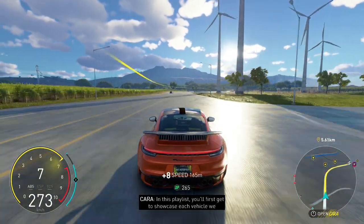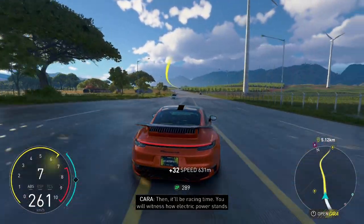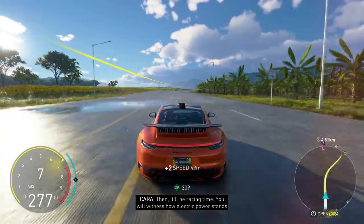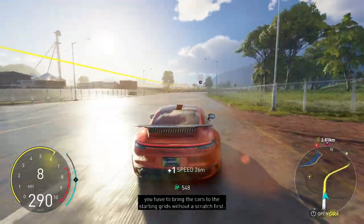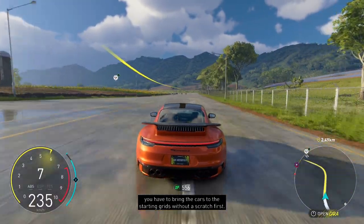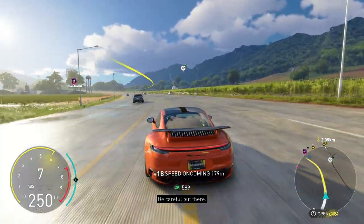In this playlist, you'll first get to showcase each vehicle we've got lined up for you through a nice and sweet ride. Then, it'll be racing time. You will witness how electric power stands against a century of internal combustion engines. Don't forget, you have to bring the cars to the starting grids without a scratch first. By the way, the forecast indicated extremely tough driving conditions today. Be careful out there.